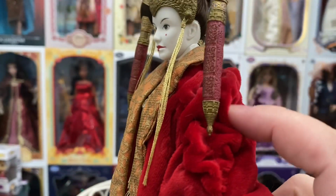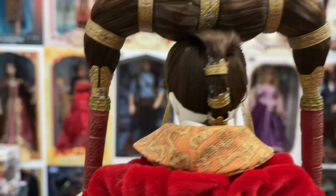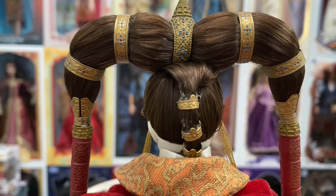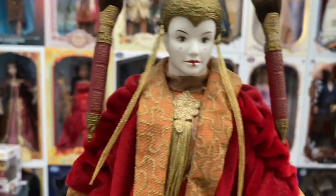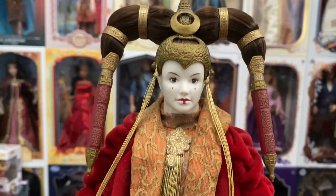The same type of red fabric is here on her sleeves. Coming on the back is the coat, and it's got a rose pattern on there. Absolutely beautiful. It's still so soft too, so many years later. Wonderful detail in the back. You can see they glued those hair pieces in, so that's probably why it's crunchy. But yes, this one was my favorite. This was the one I had to have, and I'm so glad I still have her because she's really pretty.